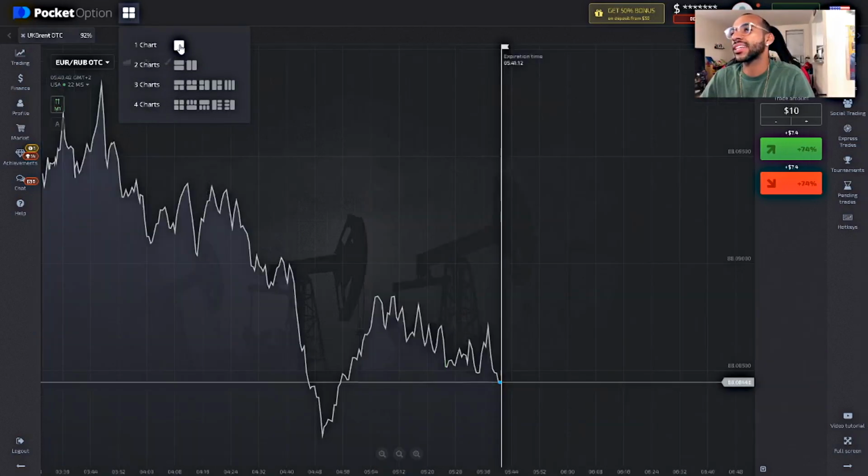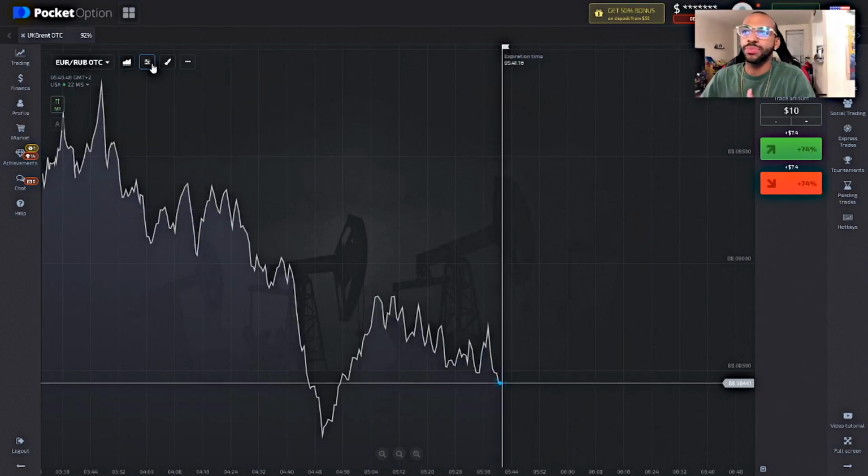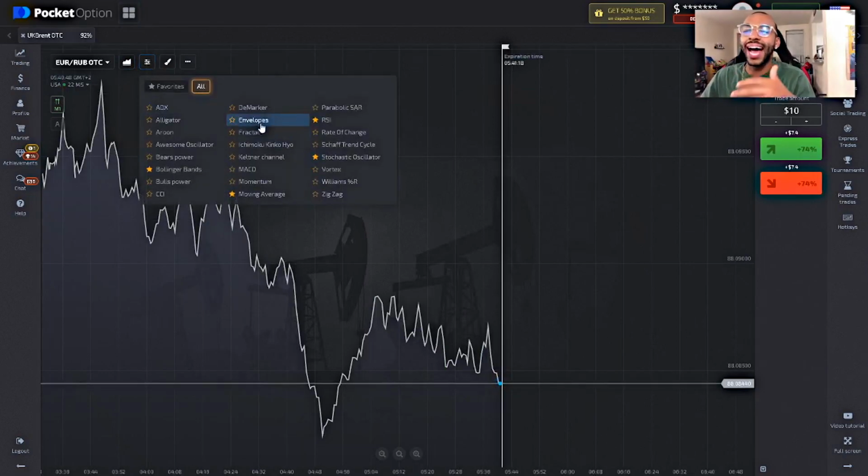I'm gonna go ahead and put it back to 1. All right, not only do you have the multiple screen option, but as you guys have probably seen as well, you can actually add indicators to your screen.